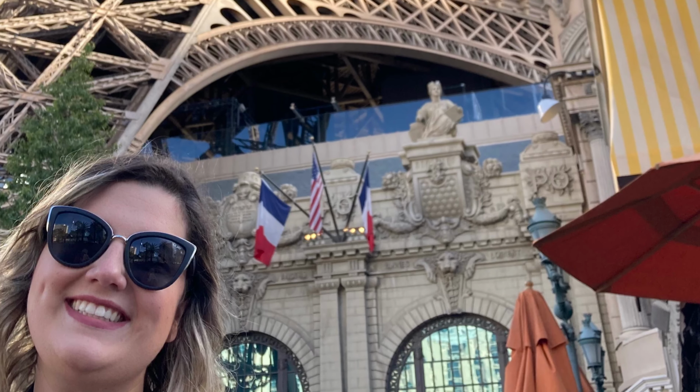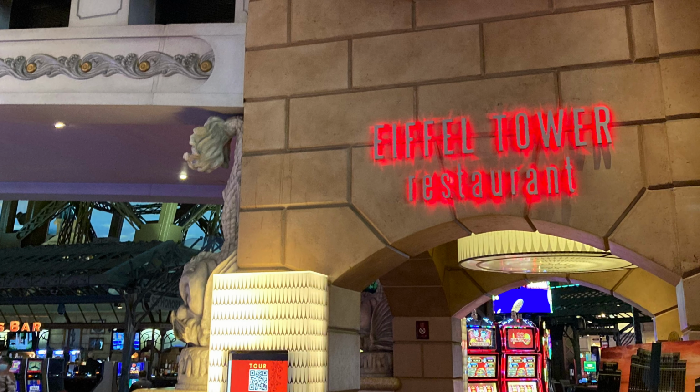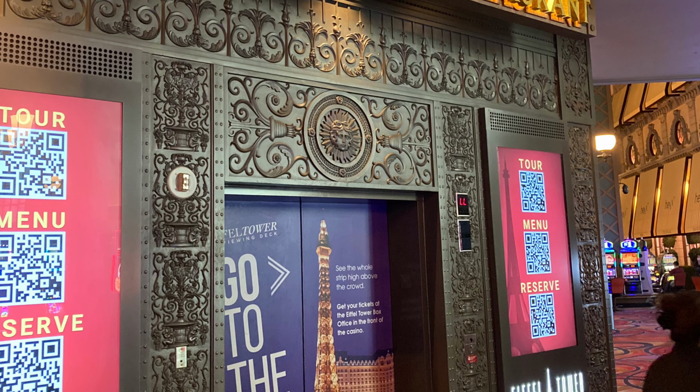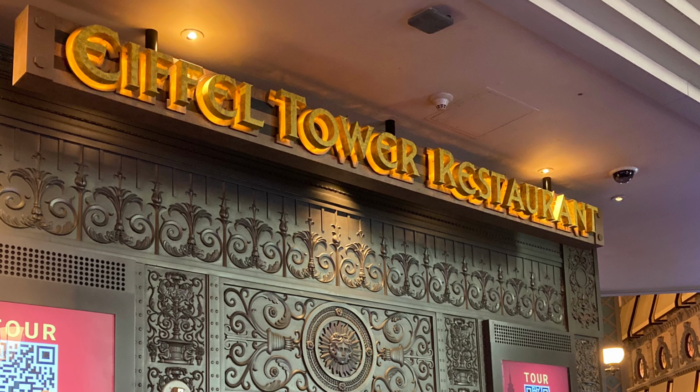So to get to the restaurant, you walk in the doors right by the leg of the Eiffel Tower. You head straight back and you'll see this red sign lighting up your way. And you'll just kind of round the corner from there. You'll find a hostess at the bottom of the elevator. We gave her our name, waited about 5 minutes, and then we just headed straight up.